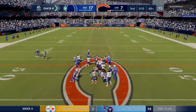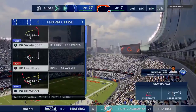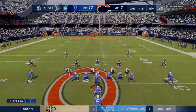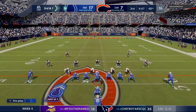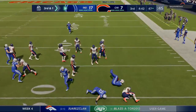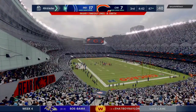On second down now, it's Elliott. And he's got it across midfield and into Bear territory. A 3-yard pickup on second and 4. Now they'll need to convert here on third and a little more than a yard. Brings up third down. They go to Elliott again. And boy, he is very close to a first down, but from where they're spotting that football, he's going to be a foot or so short.